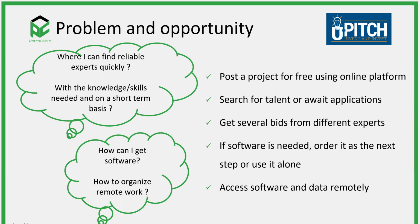And actually, our platform solves all of those questions. You can use our platform to post a project. It doesn't cost you anything. Then you can search for talent using our search engine, or you just await applications from the experts already registered. You can get several bids from different experts and decide which one you want to work with. And if you need software, you can order it as a next step. And then you access the software and data remotely.